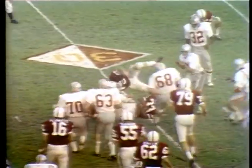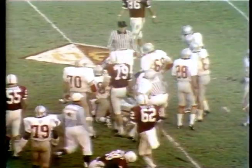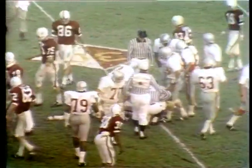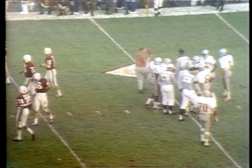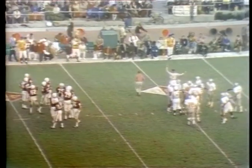Plunkett starting the option. The pitch out is to Jackie Brown. Brown drives to the Ohio State 30. Stan White hit him, the right linebacker. Stanford coming up now with a third down and 2.